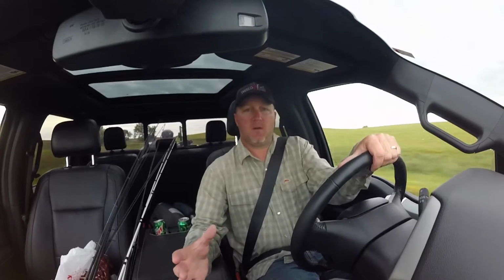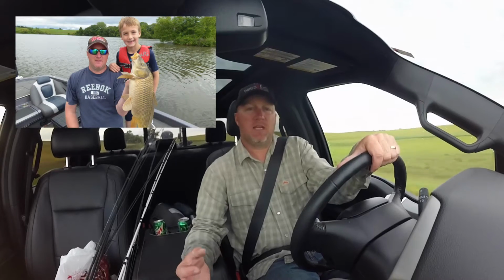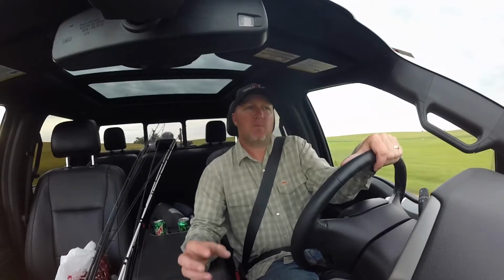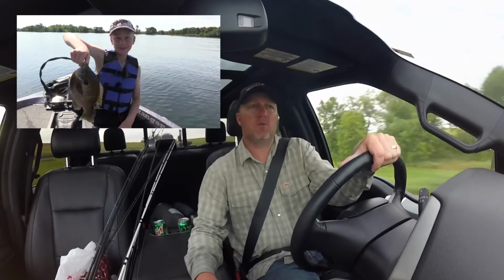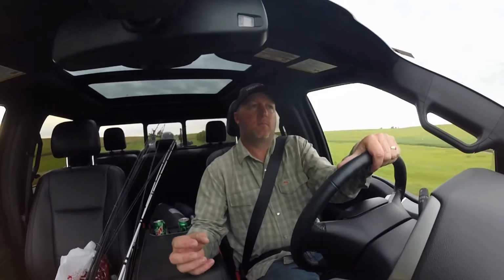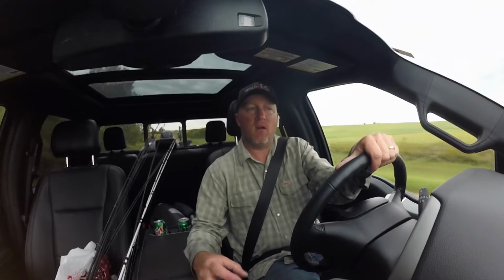The cool part about it is I'm using those same rods and reels when I go to the river with the boys catching carp and suckers and catfish. And then I swap the spools on those reels with 4-pound mono when I go chasing bluegills and crappies. So those 5 combos I have, they work for everything all year round.